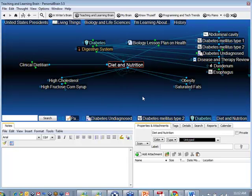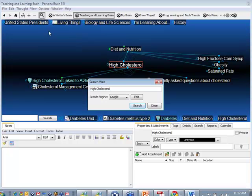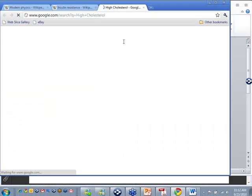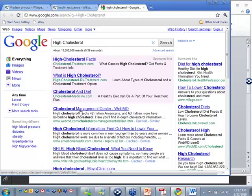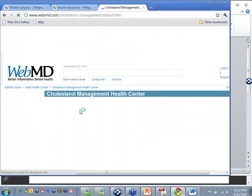So if I want to go ahead and do a search on high cholesterol, for instance, I've got some links here, but let's just go out to the web. I'm going to use the Personal Brain's built-in search web feature and go out and just search for high cholesterol and cholesterol management. So I found an interesting site on WebMD that I'd like to add to my knowledge base.